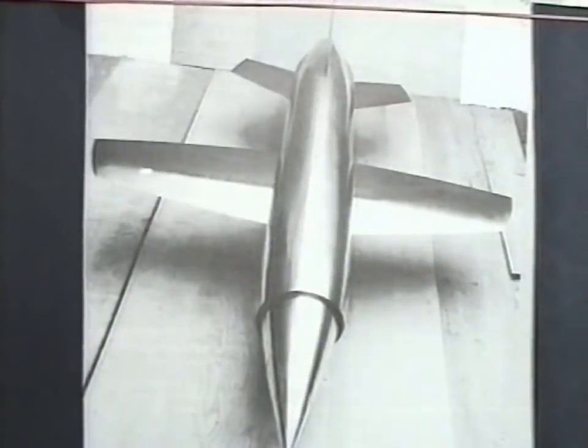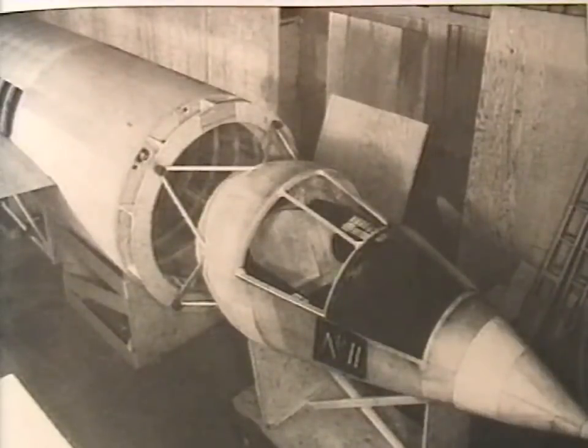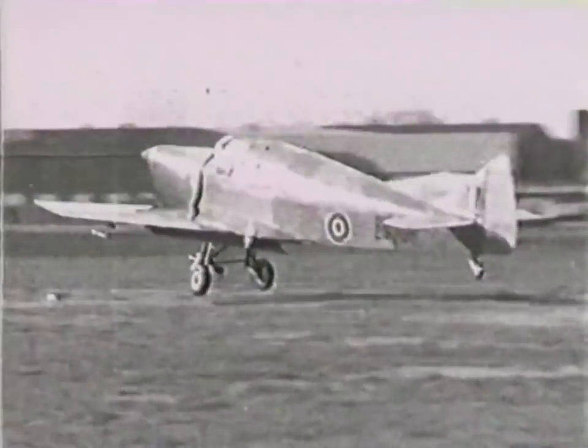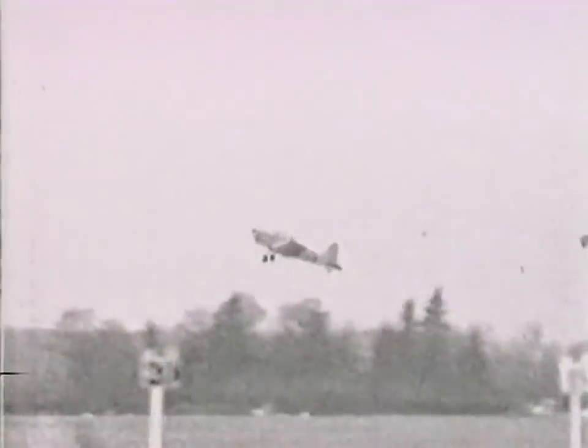In 1943, Miles was approached by the Director of Scientific Research concerning the possibility of designing a supersonic aircraft. Miles agreed and embarked upon a completely new and revolutionary design, the M52. Existing aircraft were used as test beds for research into extremely thin wing sections necessary for supersonic flight. Use was also made of wind tunnel tests to design new tail sections, all to verify the viability of the project.